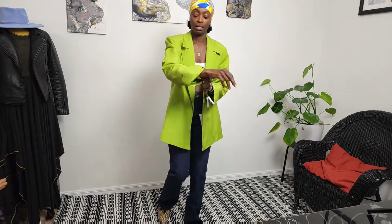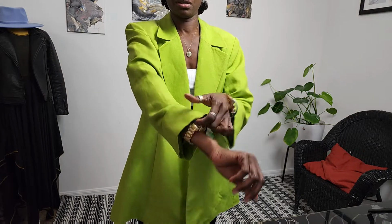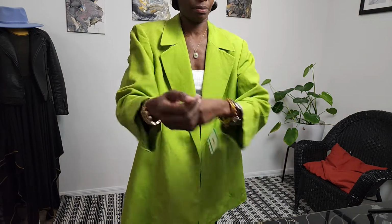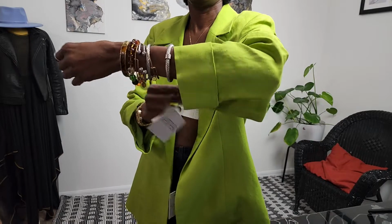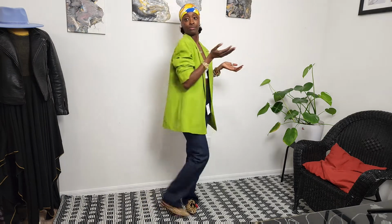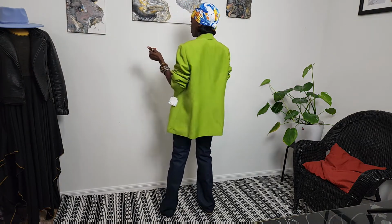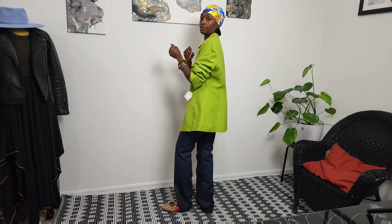So this is what she looked like. Oh, she's swimming. And it has this actually cuffed detailing going on right here. So let me show you this one. It has a cuff detail. It don't have no buttons nor anything like that. I left the bangs. So for me, this is exactly how I'd wear her if I decide to keep her. She's oversized, but she's cute.